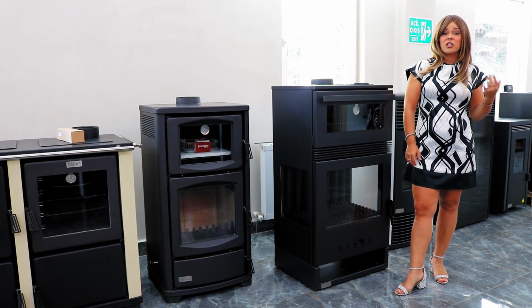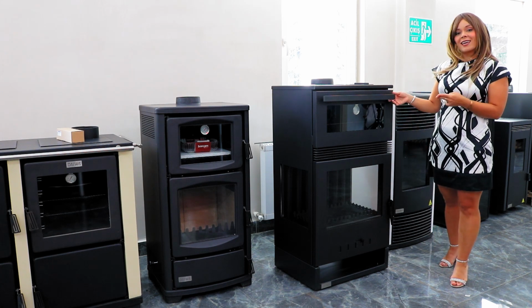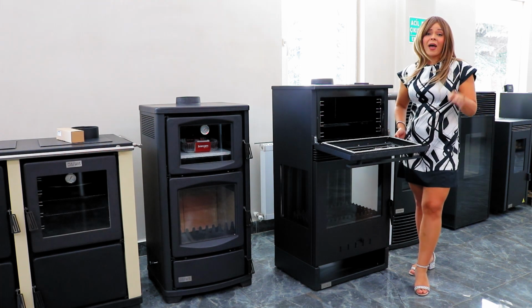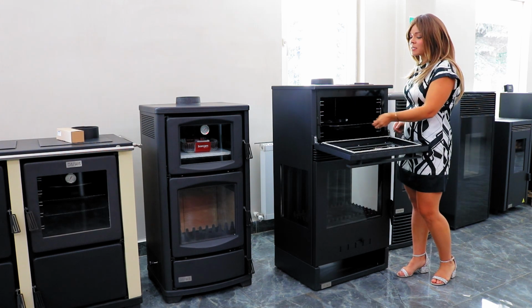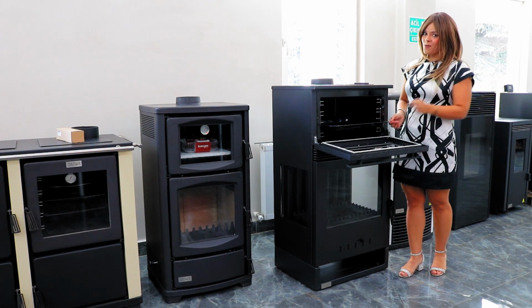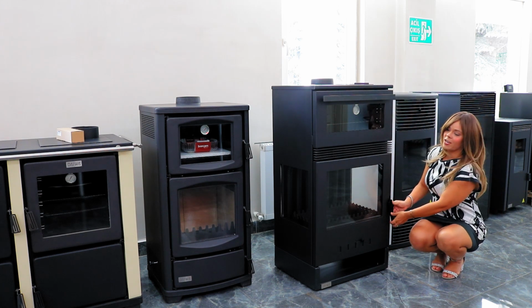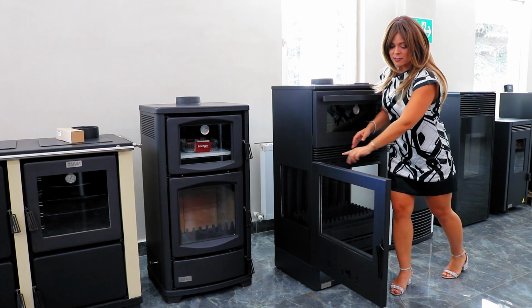I want to give you guys a general product overview on this model. This is going to be a wood cook stove. Your baking oven is located on the top of the unit. Inside the baking oven, it is going to be fully gasketed, and you have 4 levels for your oven baking. It's going to come standard with one enamel pan. If you would like to bake more than one thing at a time, you will need to order an additional oven rack. Located inside the firebox, you can see this beautiful big door, nice glass viewing area.